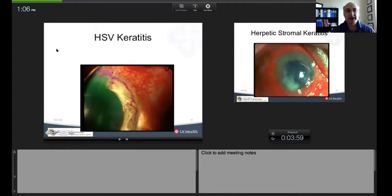So here it would be a case of active HSV keratitis. You can kind of see these beautiful dendritic lesions that are sprouting up here. Again, we'd want to treat this with both topical and probably systemic acyclovir before we would consider grafting this patient.